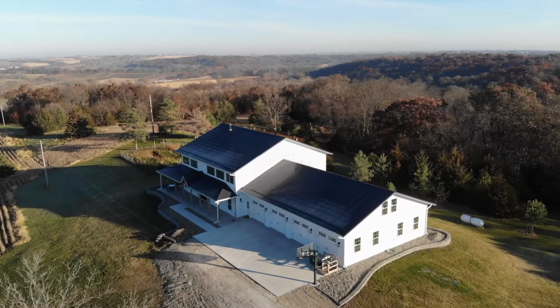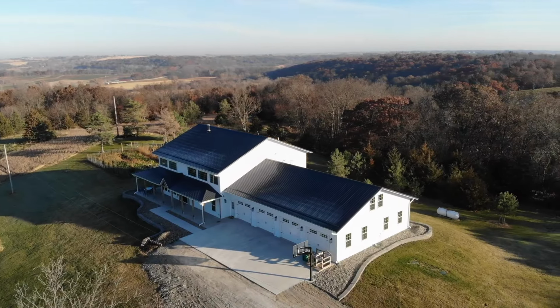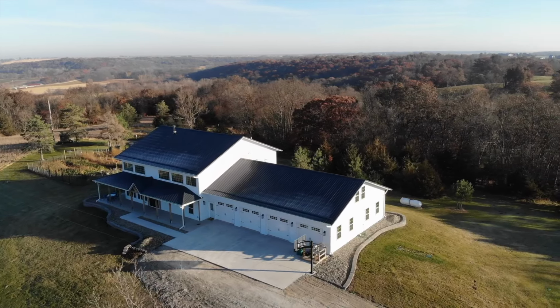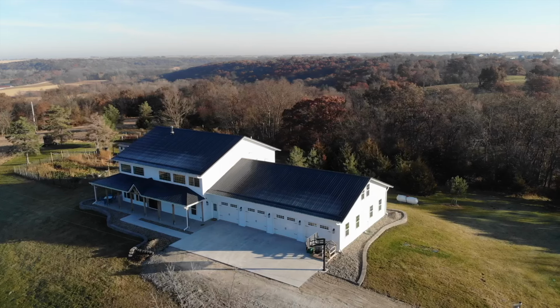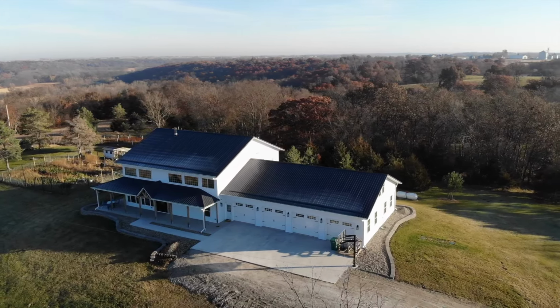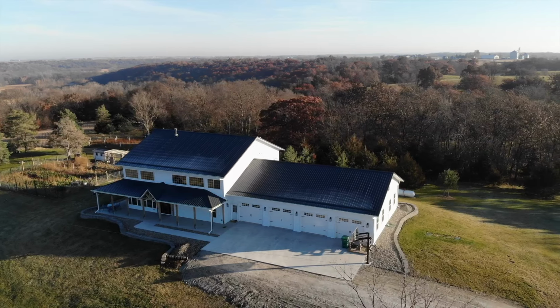And to give you a rundown of what it is, the house part is 48 by 48, 18-foot sidewalls. It's 5 bedroom, 5 bath, and then I have a 4-car attached garage that is 56 by 40 with 10-foot sidewalls. So let's go ahead, go inside, and we'll give you a tour. We'll just start here in this main room.